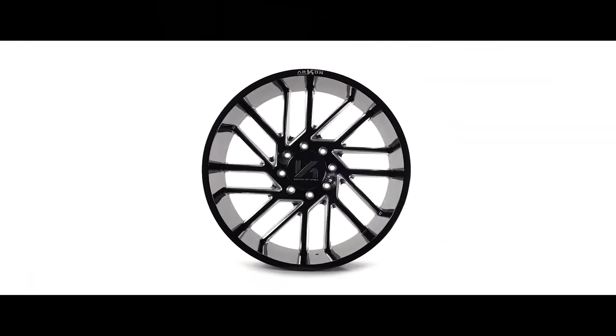The Mandela's gonna look good because it's directional. Yep, that split spoke is gonna look super good. I'm surprised you didn't go much bigger. Like a street tire was not the direction I anticipated you going with this.